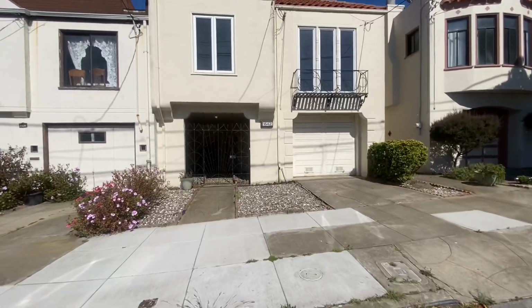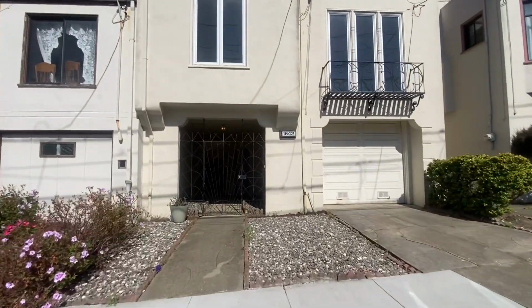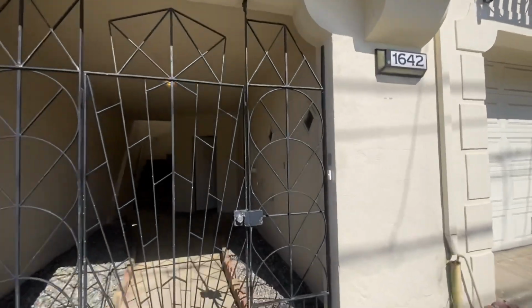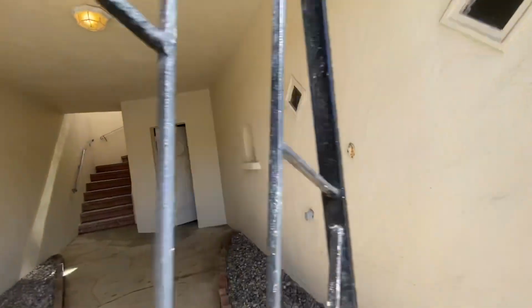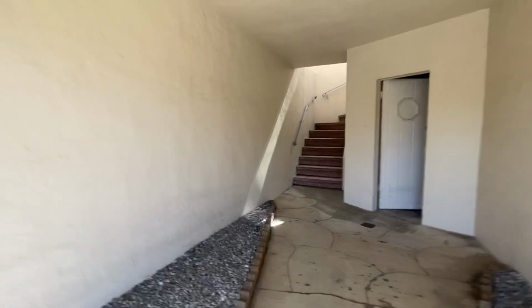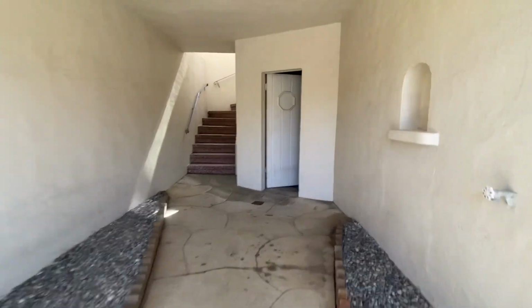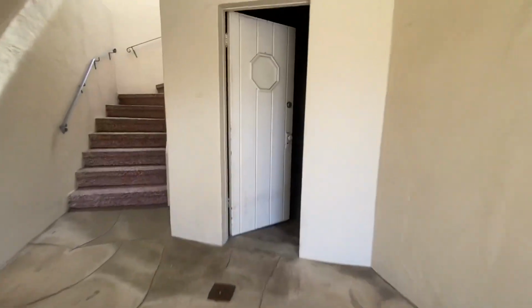Okay, this home comes with a very large garage. There is laundry, a big backyard, and you enter through secured gates into this covered patio. And we're gonna start this tour off and I'm gonna show you the garage first.